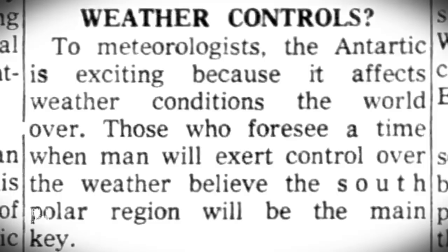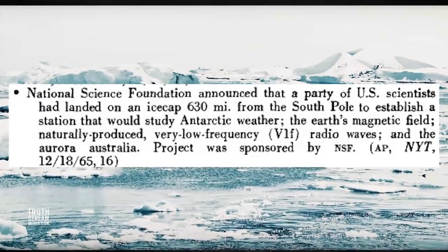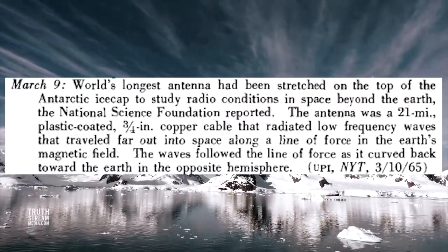Scientists, Antarctic explorers, and military figures alike have discussed how weather is made and controlled at the South Pole, along with the accumulation of 90% of the world's ice and 60% of its freshwater reserves, which also controls oxygen content in the atmosphere.